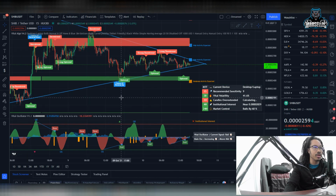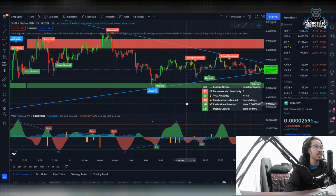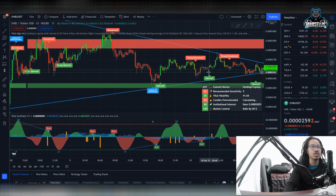Literally, if you would have bought Shib right here when it told you that there was a chance of reversal to the upside, then you would have been able to go all the way up here. And then it would have told you right here that there's about to be a strong downtrend, so that's when you would have wanted to sell. And then right there, it would have told you we're about to go on an uptrend. That's when you want to buy. That's when you want to sell right there.